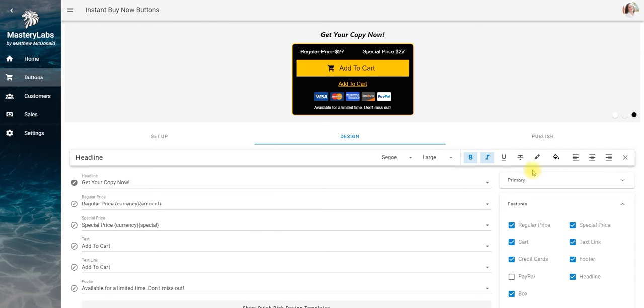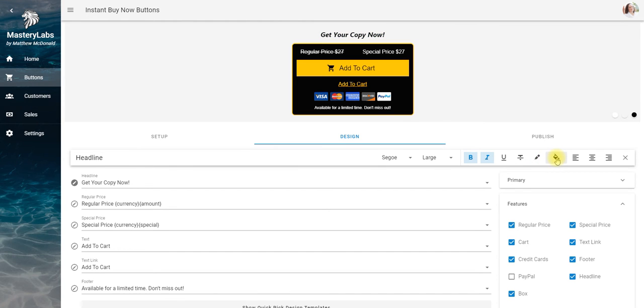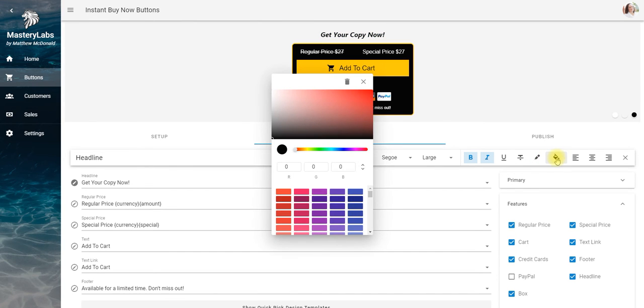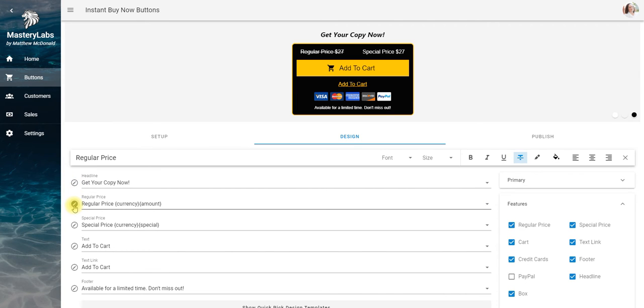Okay. Or I can use the strikeout. If I wanted to, I could use the highlighter. And then I could also change the color. Okay. All right, and you can do that with any of these just by clicking on the pencil.